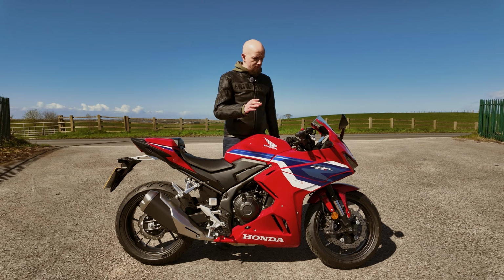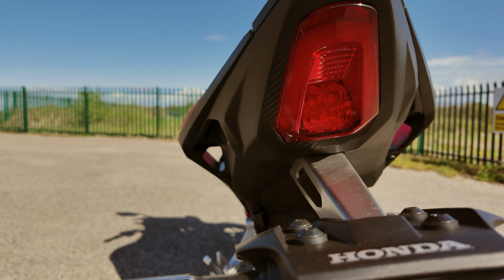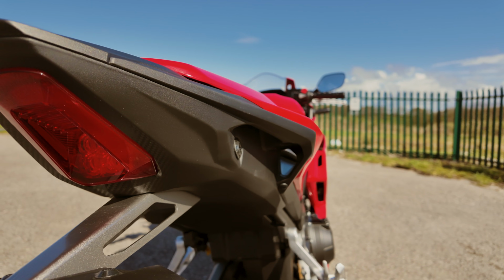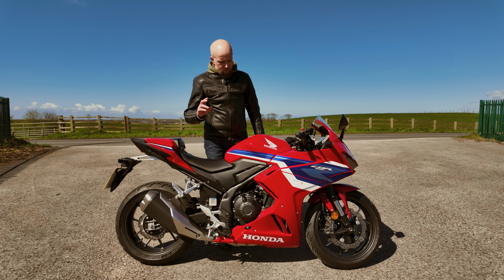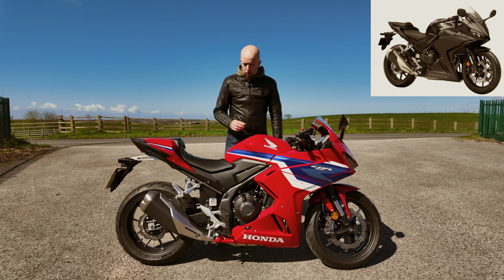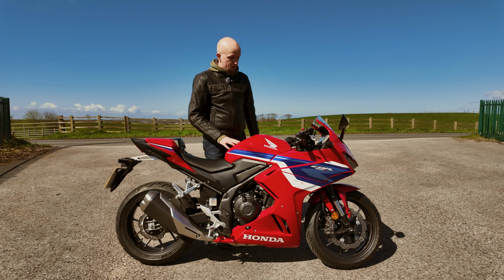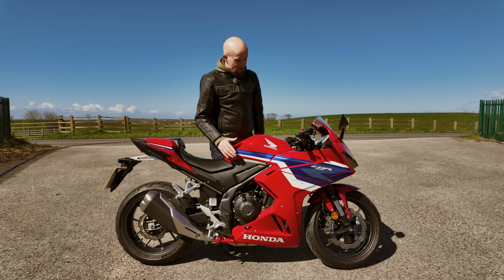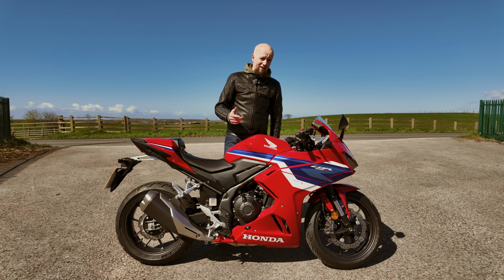To complement, we have new LED headlights up front with a wider distribution of light, new tail lights at the back, and some tweaks to the fairing over the previous year's bike. For 2024 we have two colour schemes available for this bike. There's a matte gunpowder black or the tricolour Grand Prix red like we've got here, which is what I would personally pick.